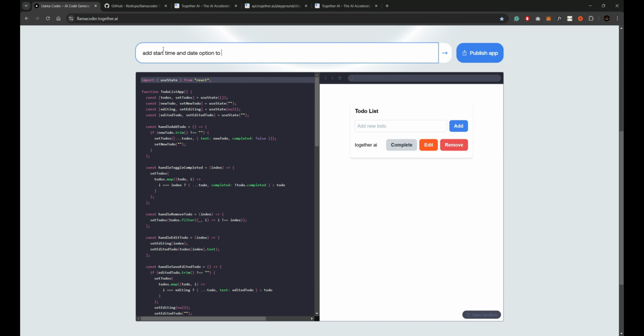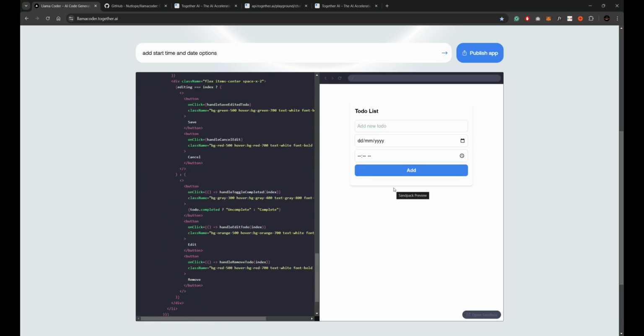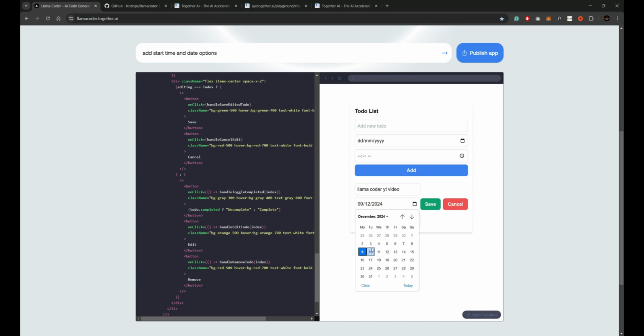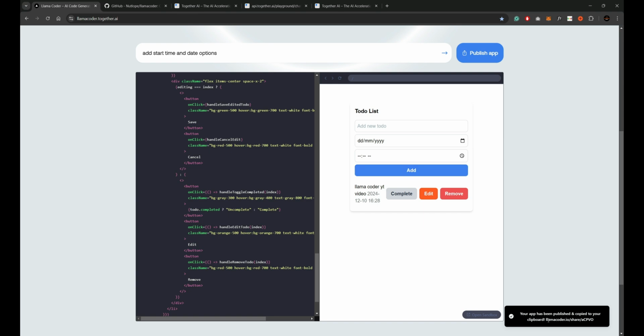Next, I wanted to track tasks more efficiently, so I requested it to add date and time pickers. The tool added these options seamlessly, and it even allowed me to edit the date and time for existing tasks. That's impressive. To test the app, you can simply press the Publish button, which generates a testing link. I used the link to test the app, and it worked well.